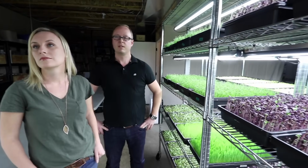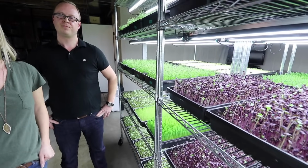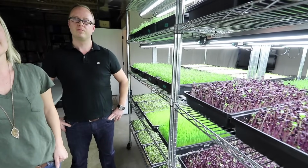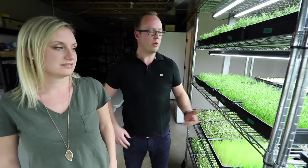So one question I know some people are going to ask, I know the answer, but I want you to get it on camera, is why you're using 2-inch deep flats as opposed to 1-inch deep. Most microgreen growers use 1-inch deep flats, myself included. But what is it about the 2-inch deep flats that makes the difference for you? For sure. So one of the reasons we chose that is twofold.